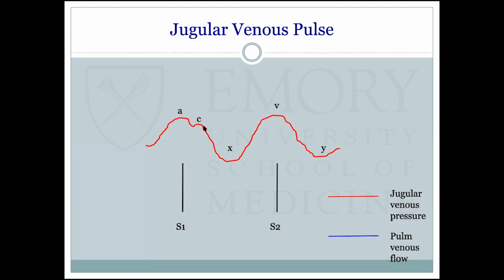You might be able to see a little C wave here, particularly if you have a catheter measuring pressures. The C wave corresponds with tricuspid valve closure, and there's often a little temporal delay between the first heart sound and when you see the C wave in the jugular vein because of the distance between the two.